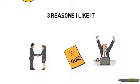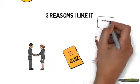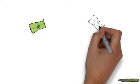Now, everybody learns differently, so I encourage you to just try different things and see what works for you. But this is what I have found to be the most effective way for myself. And the fact that they're actually way cheaper than everybody else doesn't hurt either.